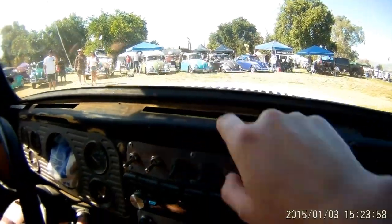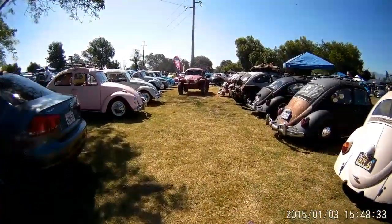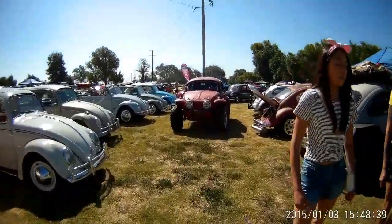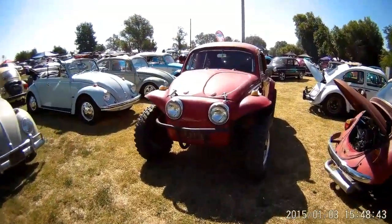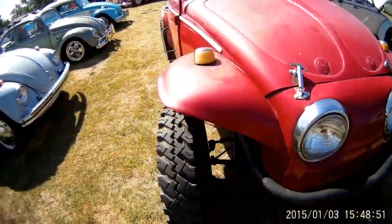It's a bug pickup. Yeah. Oh man. I like the convertible truck. That wasn't there when we pulled up. You must have seen the dust buggy and been like, I gotta park there. Beam. Nice. I like the bugger.